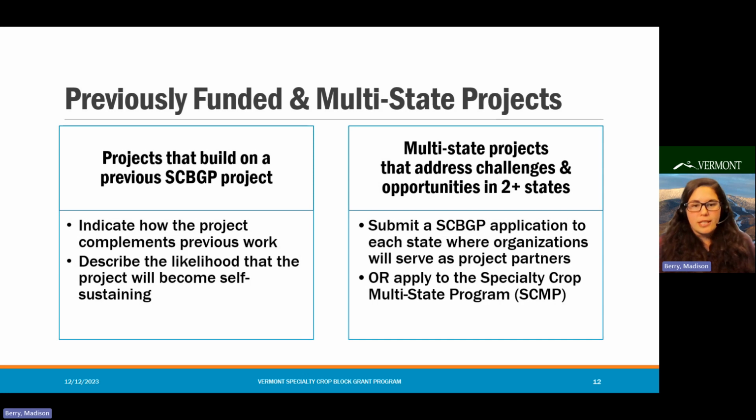So then there's also multi-state projects that address challenges and opportunities in 2 or more states. We, meaning the Vermont Agency of Agriculture, Food and Markets, do not oversee the multi-state process, but the USDA does. So you can apply for a specialty crop multi-state program grant, which is a different program entirely, and you're welcome to reach out to me with any questions about that.